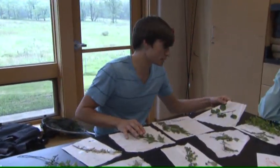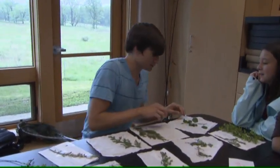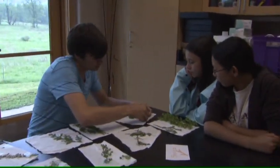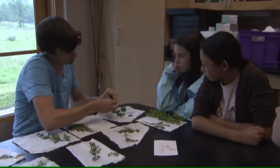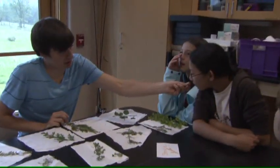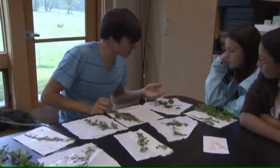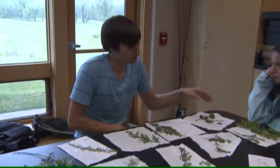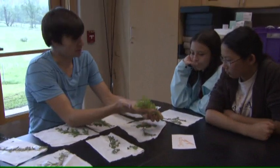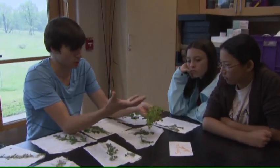Okay? Now, this is called a spice bush. Anyone know why? It smells good, doesn't it? Yeah. It's actually a spice. Now these are shrubs because they only grow about this tall. Does anyone know what this one is? It's actually a wild rose, and a little bit later in the year it'll flower and have roses on it.